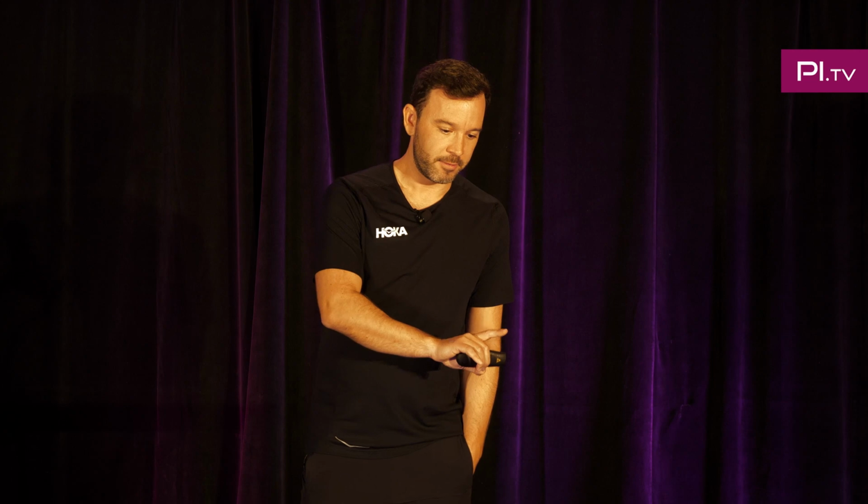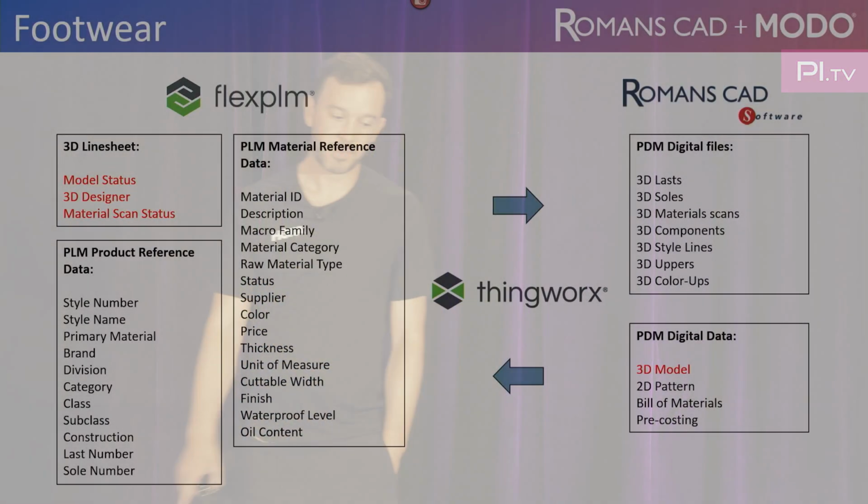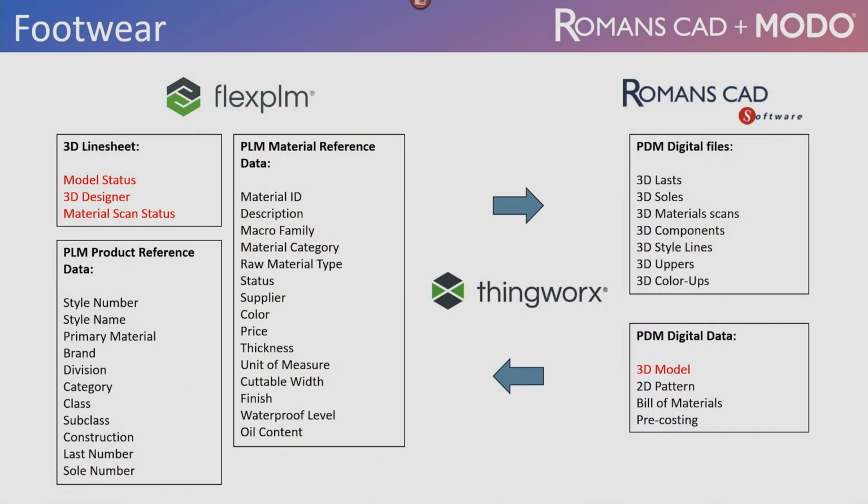I've highlighted in red there the 3D model we're also able to put on Sketchfab and then embed into PLM. So even PLM has 3D that can be viewed. I also put in red in the top left there something that's been a huge difference for us, which is the 3D model status. Everybody can see if the model has been requested, who's working on it, which is really helping us track what has been done.